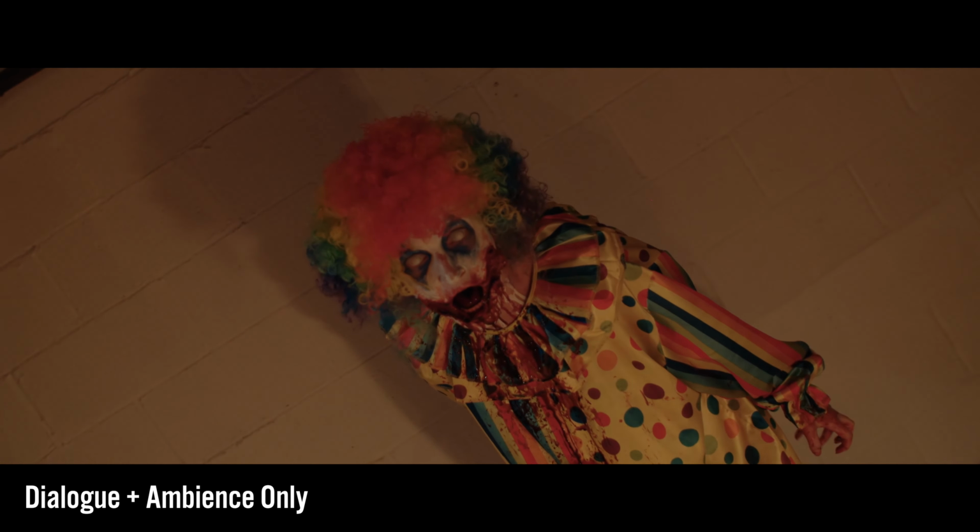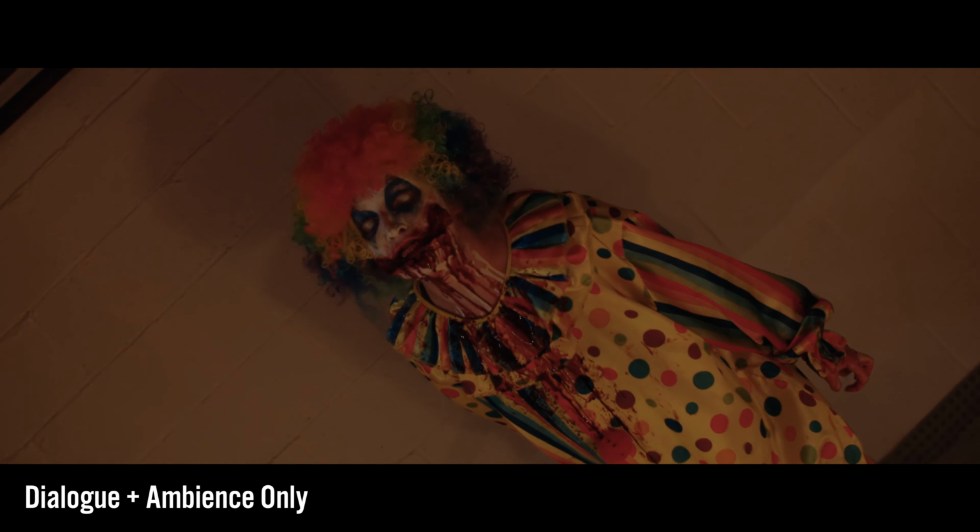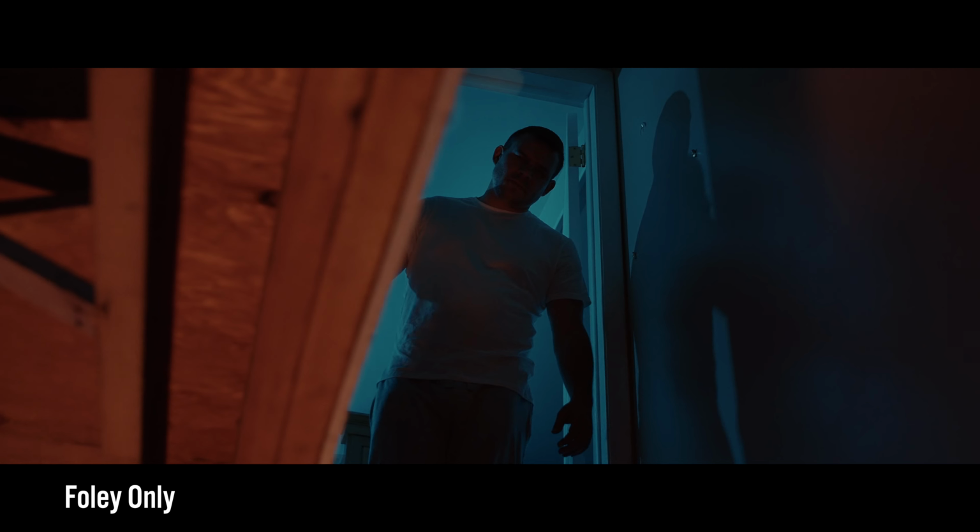Now, already this is sounding much, much better, but it still sounds lacking, and that's because there are no sound effects for anything that you see on the screen. So now we want to go through our scene and record and add in Foley for Chuck walking down the stairs, any kind of clothing rustle, and then Shelby knifing her face.